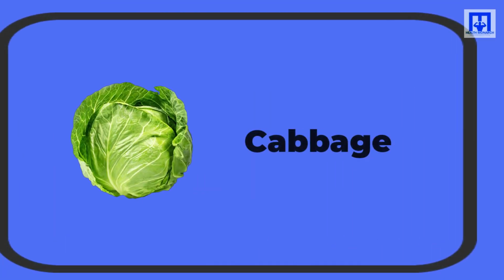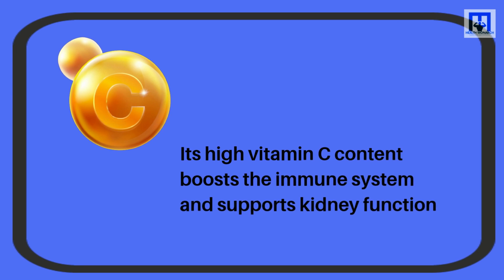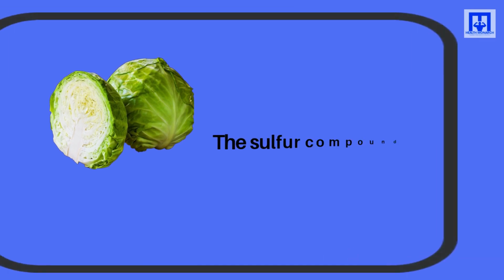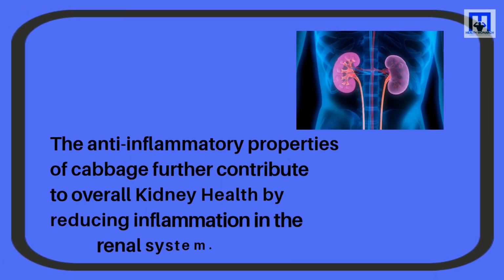4. Cabbage. Its high vitamin C content boosts the immune system and supports kidney function. The sulfur compounds present in cabbage play a significant role in removing toxins from the kidneys. The anti-inflammatory properties of cabbage further contribute to overall kidney health by reducing inflammation in the renal system.